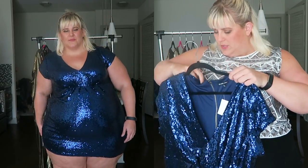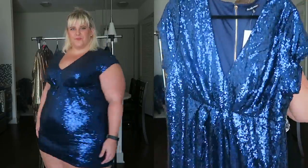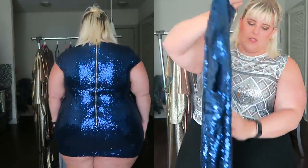The arms itself, again, with a nice little cap sleeve, so if you are uncomfortable with your shoulders, this may not be enough coverage for some girls. For me, it's fine. I won't wear nothing. A little sequin on sequin action happening right here. Oh, I think it just ruined my shirt. Whatever. So we have just a nice full zipper down the back.